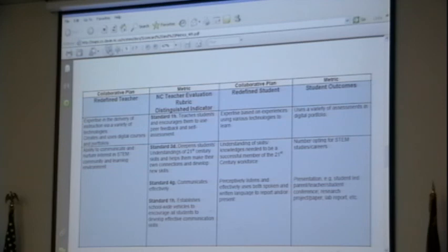Anyway, this is the metric that we're using. This is our framework, measurable, but measured in a different way. We're measuring teachers in a different way. We're measuring students in a different way.